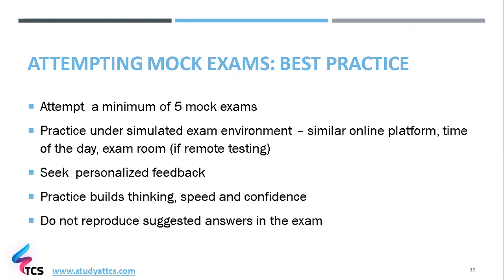And if you can attempt mock exams on an exam platform which is similar to the Pearson VUE platform provided by CIMA, then it would be easier for you at the exam, because you would be accustomed to the exam platform.